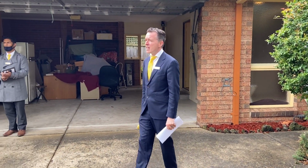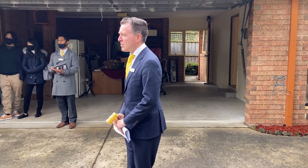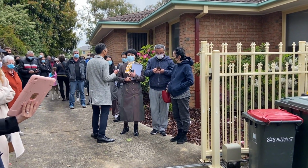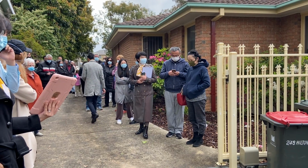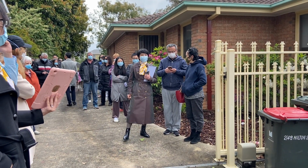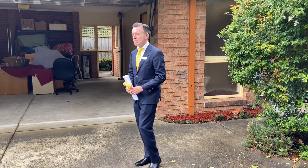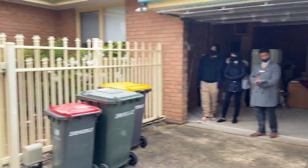4 groups in it. $1,080,000 is the bid. Maybe a $10,000 rise might be the decider. At $1,080,000 now, I call 3 times. If there's no better bid, I'm selling in front here. Michelle, I'll need to know. Jackie, I'll need to know. Jay as well. $1,080,000.